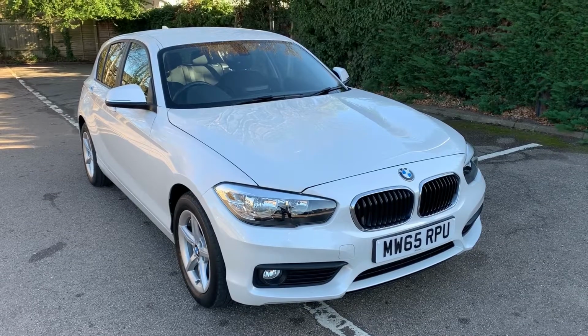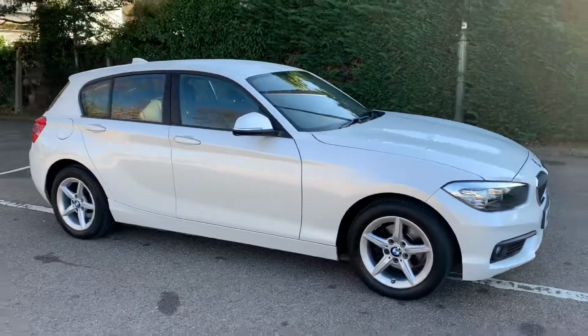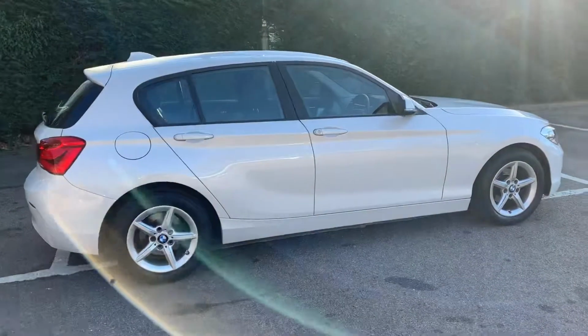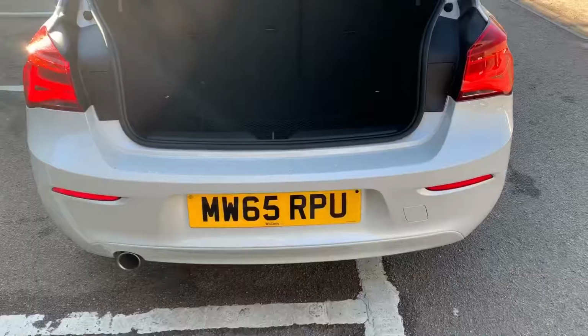So here we have the BMW 116D SE Sports hatch on a 65 plate. I'm going to start off by showing you around the outside of the car, and then we'll hop in and run through some controls on the inside. But from the outside you can see it's a 5-door car with alloy wheels. Let's start off inside the boot and then work our way around the rest of the car from there.